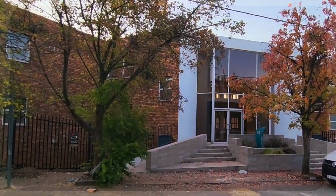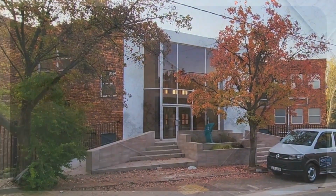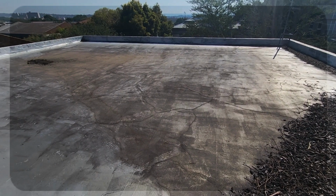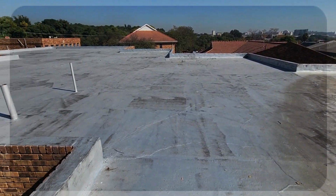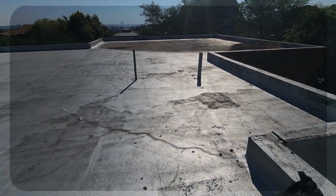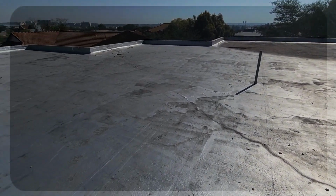During a renovation of an office building in Pretoria East, our client noticed stains on the concrete ceiling, signaling potential water damage. An inspection revealed significant deterioration of the existing torch-on waterproofing, including cracks and delamination. The project required more than a simple repaint. It needed a complete overhaul.